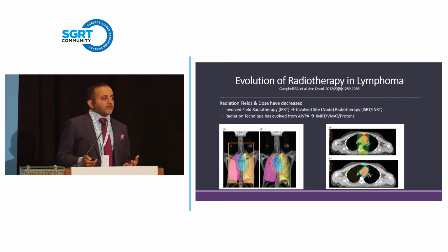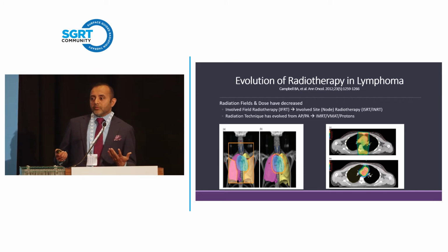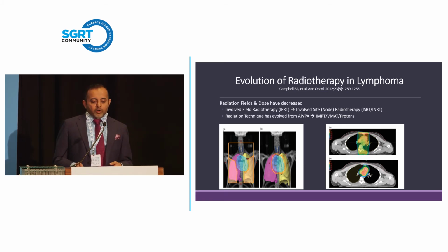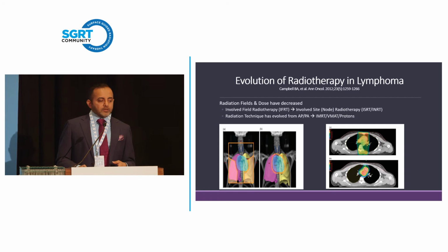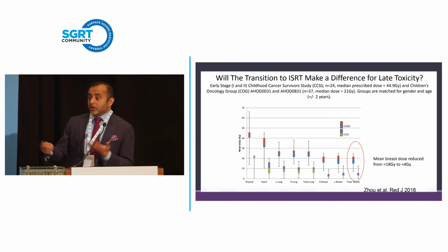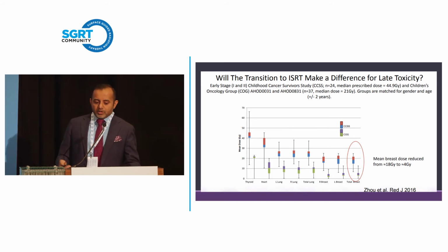And the technology has evolved too. Historically, we used to treat most lymphomas with very simple beam arrangements, a beam from the front, a beam from the back. We're doing APPA. And now this is all being treated with intensity modulated radiotherapy, volumetric arc-based radiotherapy. And because we have a proton center in San Diego, in the appropriate cases, especially my pediatric Hodgkin's cases, with protons.